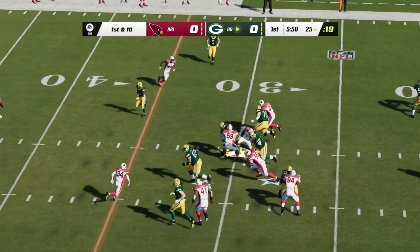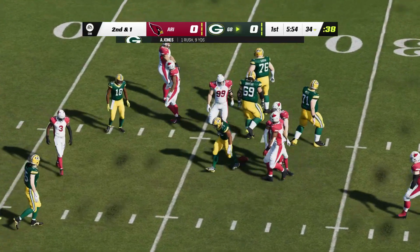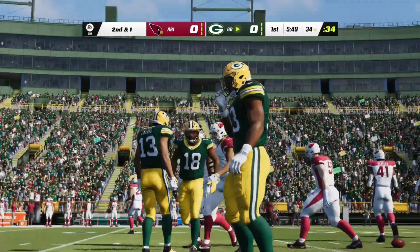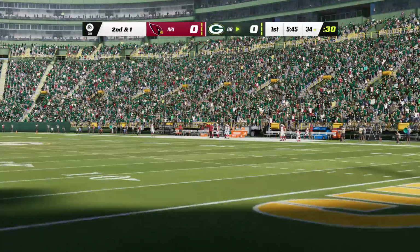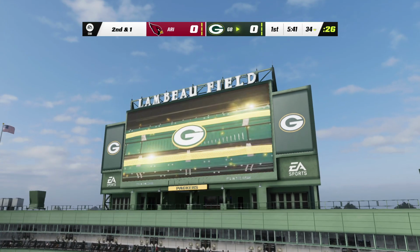Now the man from UTEP, this is Aaron Jones. And he's going to get a solid gain of 9 before being brought down. Second and right at a yard. A nice run here early on. It doesn't take a great play caller to realize you want to establish a guy of his caliber with runs like this early, because it'll pay dividends as the game progresses.